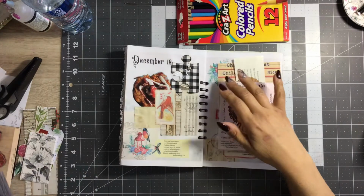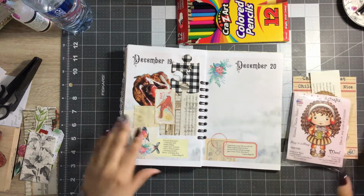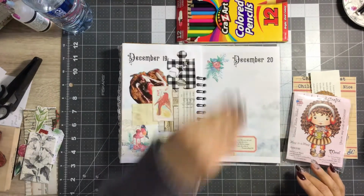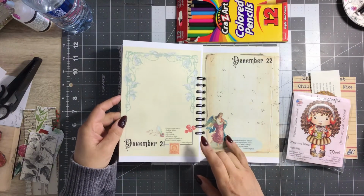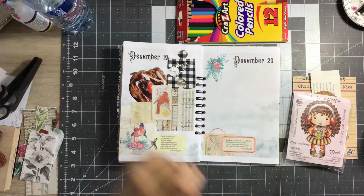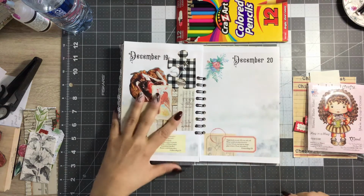We are on the 20th, December 20th, but I have to go back and do... oh, I thought I was behind. I guess I am not. Okay, we are on December 20th, so let's get that baby knocked out. I did get my items for the 21st, so I think I'm going to go ahead and do both of those so I can try to get a little step ahead. I'm still behind on some projects, so if I get maybe a step ahead on this one, that may help me out, because this one's really quick and easy.